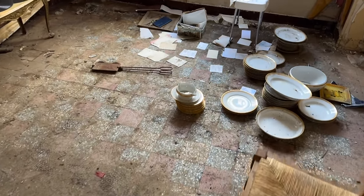Look at all this, guys. I actually can't believe how much stuff is in here. It's incredible. What's that there? It looks like a case for something. I'm not sure. If any of you guys know, can you pop it in the comments below and let me know what that is? It's quite interesting.